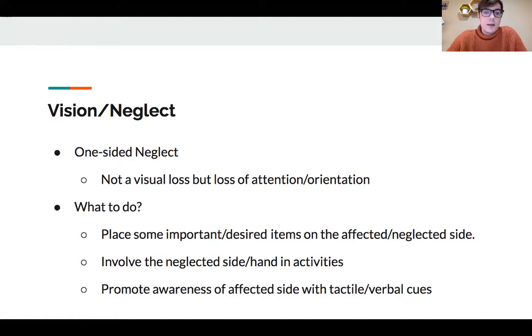When we have neglect after a stroke, that is often on the left side, and it's where people don't recognize things on their left side. Maybe they're eating their food and they eat everything on the right side of their plate, but nothing on the left side. And you say, hey, you still have some food left on your plate, and they say, no, I don't. And you turn the plate and it comes into their field of view on the right side. They go, oh, here it is.